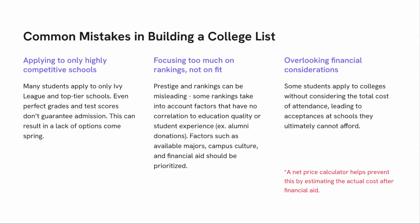So instead of fixating on rankings, look at class sizes. Do you want smaller seminar style classes or big lecture halls? Career outcomes, how strong is job placement in your field? Campus culture, would you enjoy the social environment?